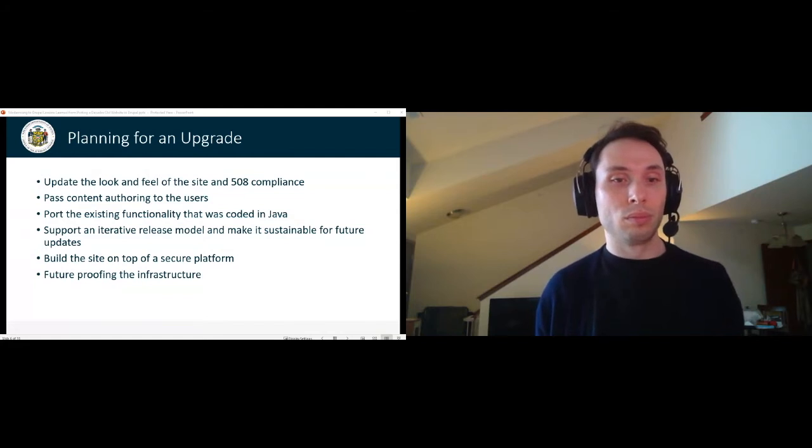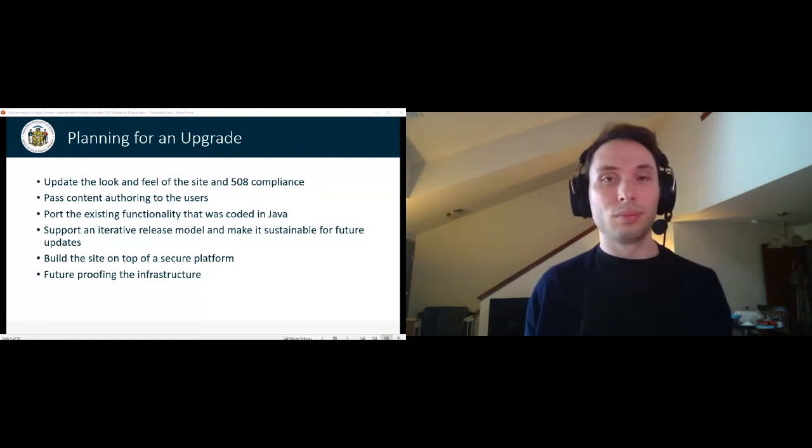To touch a little bit on what I was talking about earlier, when I was a DevOps engineer, we were running a WAMP stack on a physical web server, single-threaded, everything on one server. If that server went down, DOJ was down. All of our websites were down.